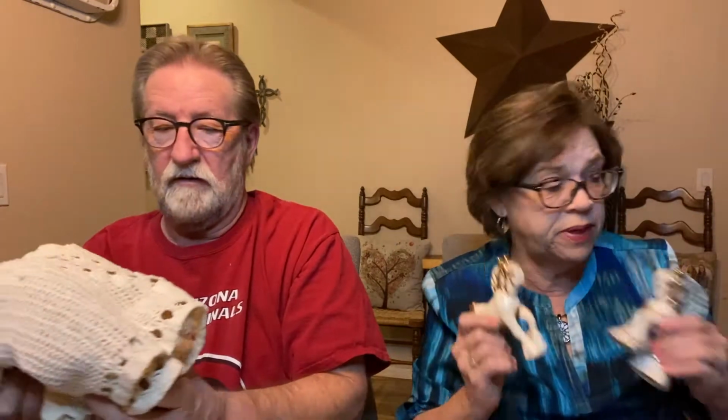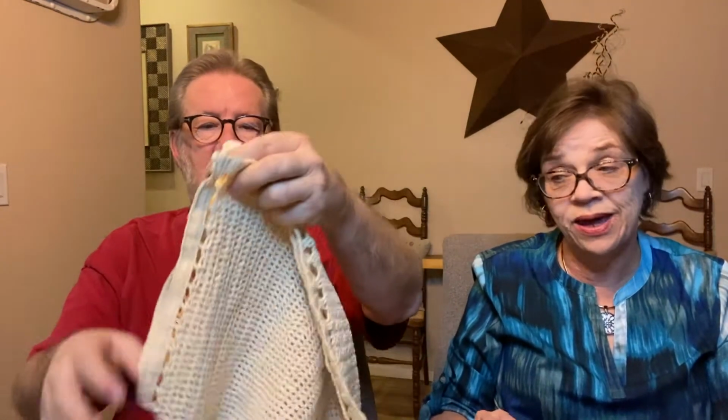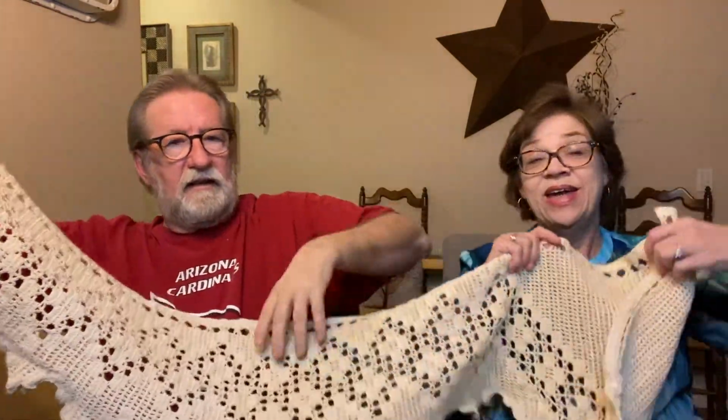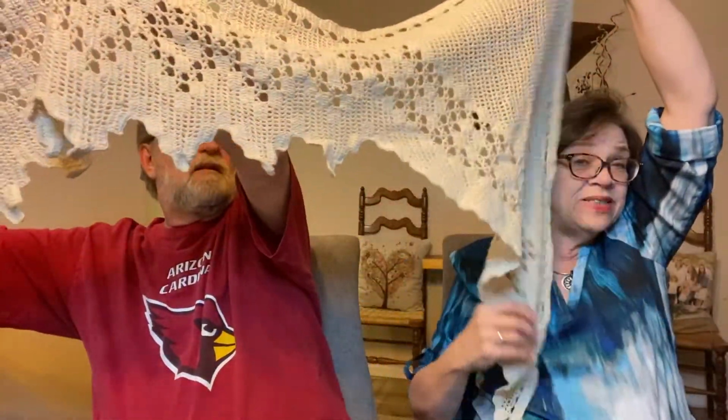I'm gonna go ahead and get this out of the way. That's Goodwill Buckeye. This is a giant doily that I couldn't even really begin to figure out what it's for. Yeah, it's not really a doily. It's crocheted and it's big. But see the way it goes down like this at the end? Yeah. I think it's a valance.